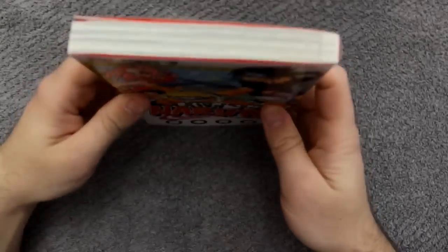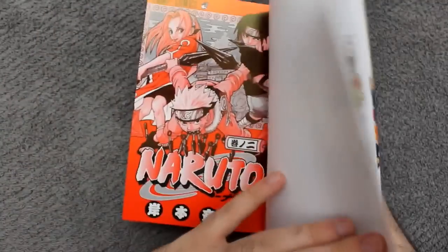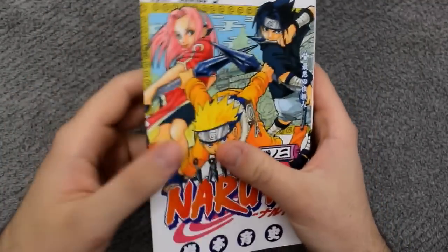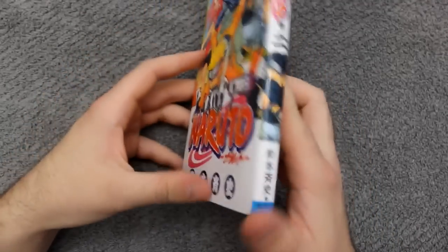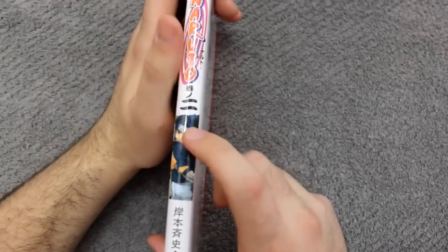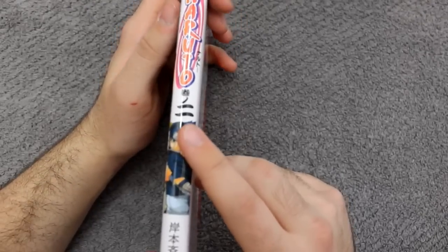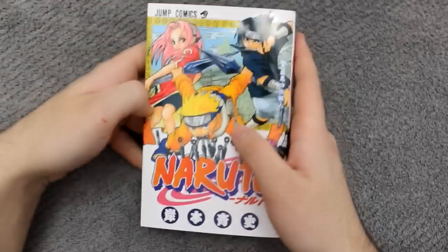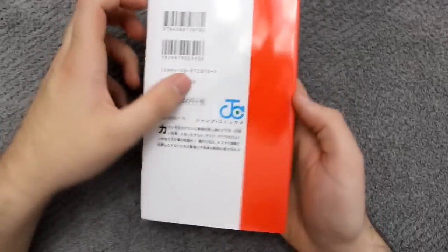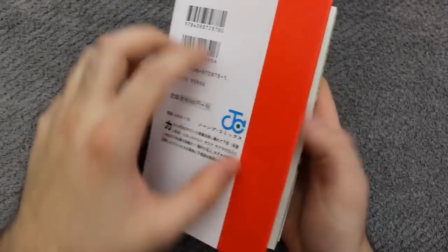Volume 2. Also interesting thing to say. I don't know if it's because it's an older series or what, but on the spine, the numbering is done in kanji, whereas the other series I've shown so far were in numbers. I thought that was interesting. Is there anything back? No. So volume 2.